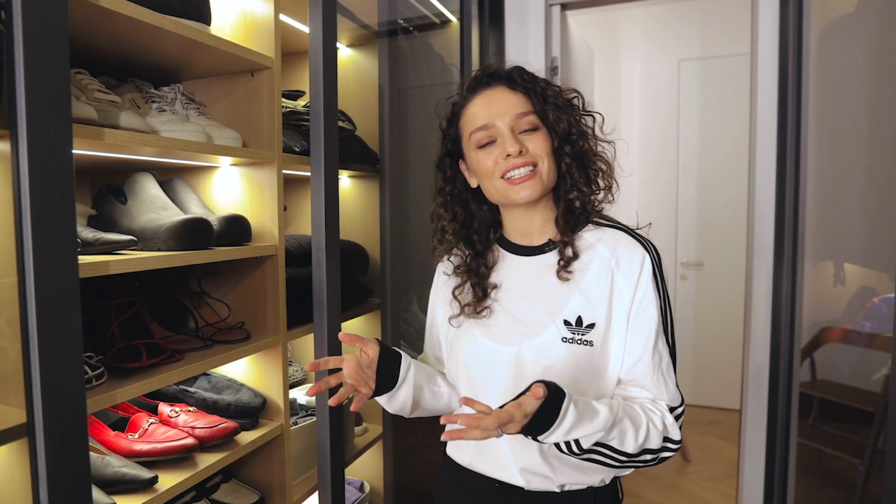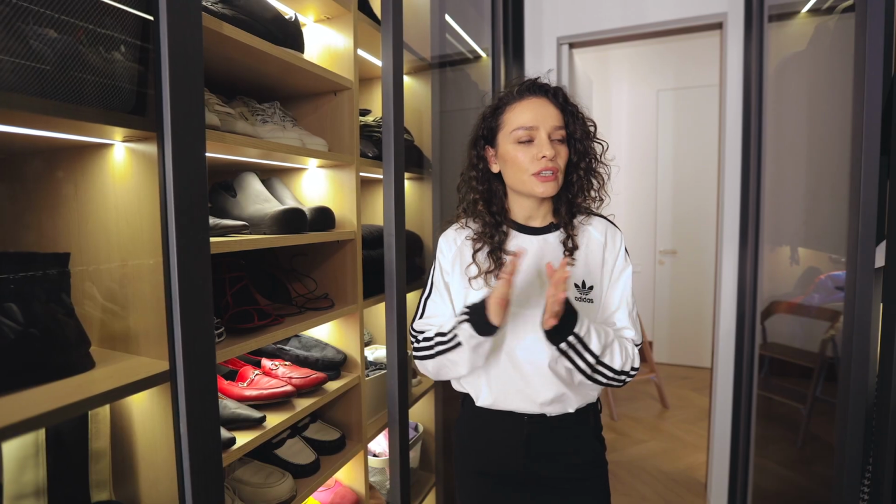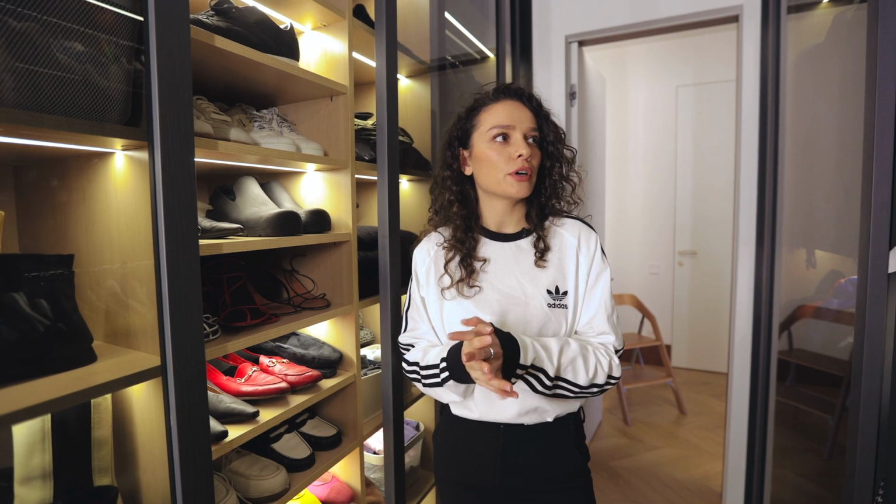And actually this is a continuation of our trend shoe collection, my shoe collection. And this is a continuation of the whole series of my collections in my wardrobe. As you can see, we're in my walk-in wardrobe in our apartment, my husband and I's apartment.